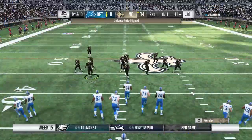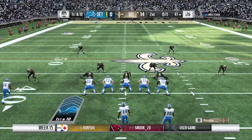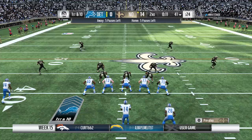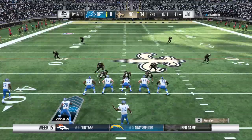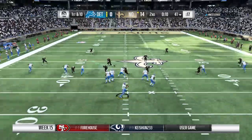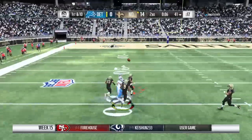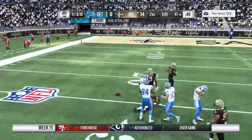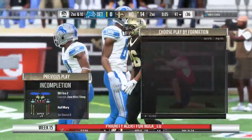One play has him up past the 40 already, and another 1st and 10. Flex round. On 1st and 10, short. And that is incomplete, stopping the clock with 5 seconds to go.